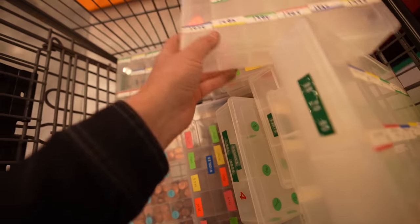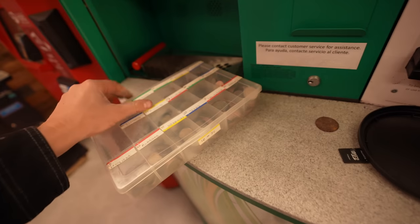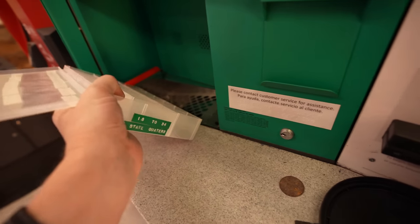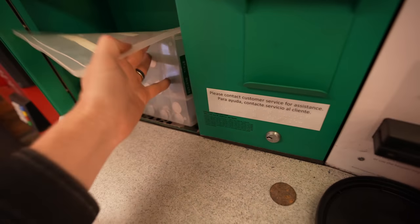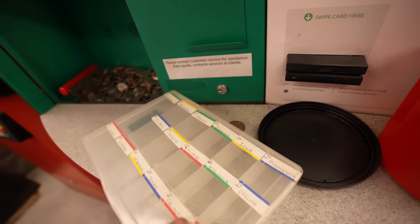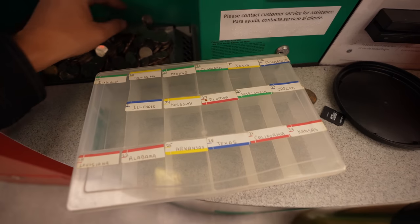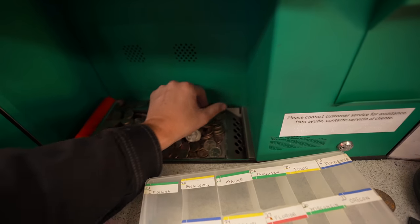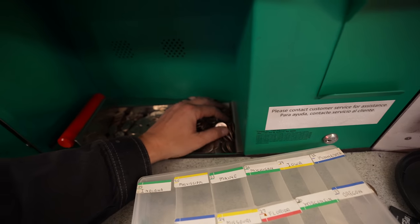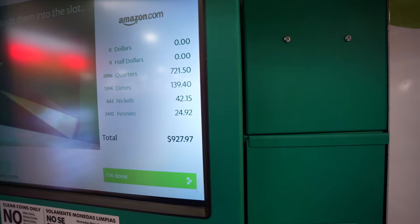Let's go to the next group here. We've got some more quarters. This might push it over that $1,000 limit here. But let's do it. Oh, by the way, these were the states that we had in this one, if you're curious. Yeah, we're pushing that $1,000.